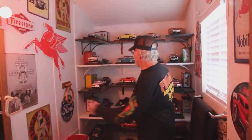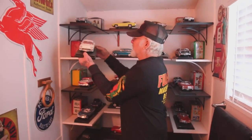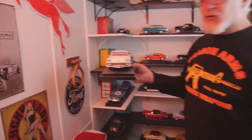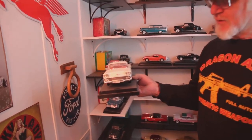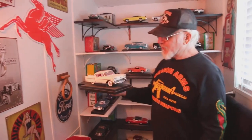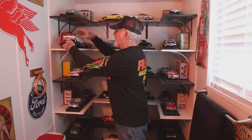Bathrooms, and yeah, check this one out. This is a 1958 Chevy. In 1958, that was the first year all the car manufacturers came out with double headlights in the front of the vehicles. Also, the whole suspension was different. It was coil springs on the rear end and the front end. No more leaf springs in the back. 1958 was a big change for the automotive industry.